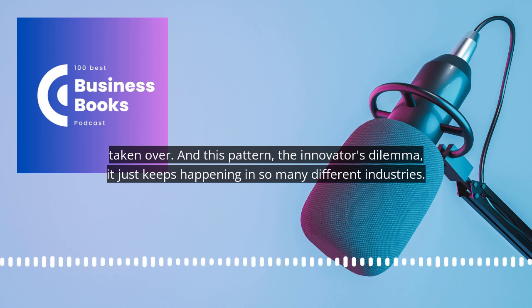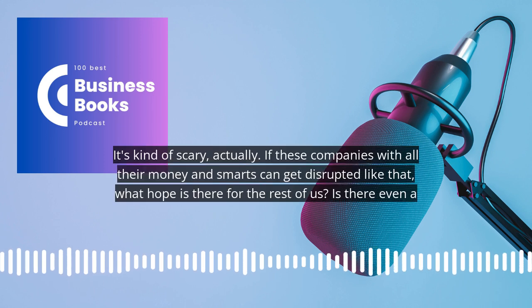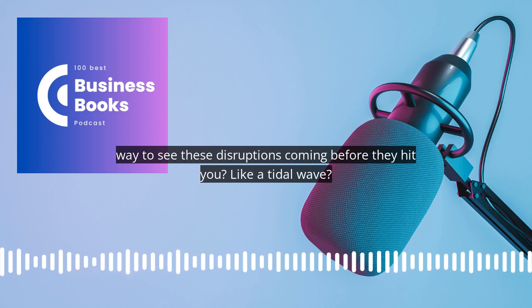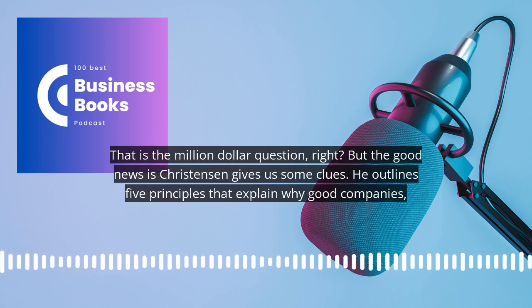And this pattern, the innovator's dilemma, it just keeps happening in so many different industries. It's kind of scary, actually. If these companies with all their money and smarts can get disrupted like that, what hope is there for the rest of us? Is there even a way to see these disruptions coming before they hit you like a tidal wave? That is the million-dollar question, right?